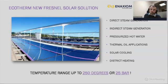We can have a generation of pressurized hot water. We can heat up thermal oil. We can couple this technology with multiple stage, or let's say two-stage absorption chillers to do high efficiency solar cooling, or we can even target district heating applications which are quite common in Central and Northern Europe. And we say, in round numbers, that the temperature range is up to 250 degrees or 25 bars. Again, most of the applications that we see are slightly below that, but we feel quite comfortable that we can tackle pretty much most of the process heat consumption out there in that kind of temperature range.